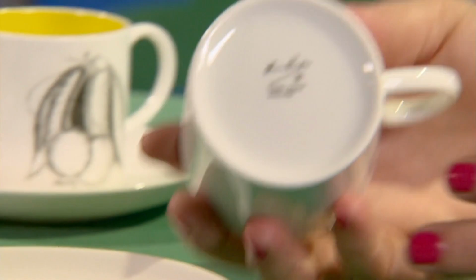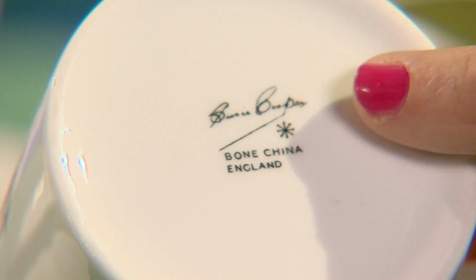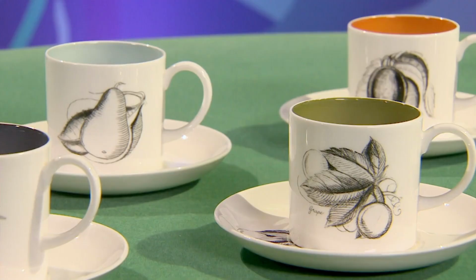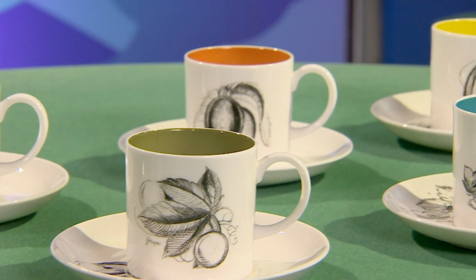It's always lovely quality, Susie Cooper. And if I turn it over, it should be her name in script. If we have a look, there we go. Susie Cooper in script. Bone China, England. My guess is 50s, 60s? I'd have thought 60s, yeah. About 60s, looking at the mark. Can you remember how much you paid in auction years ago? I really couldn't tell you offhand.